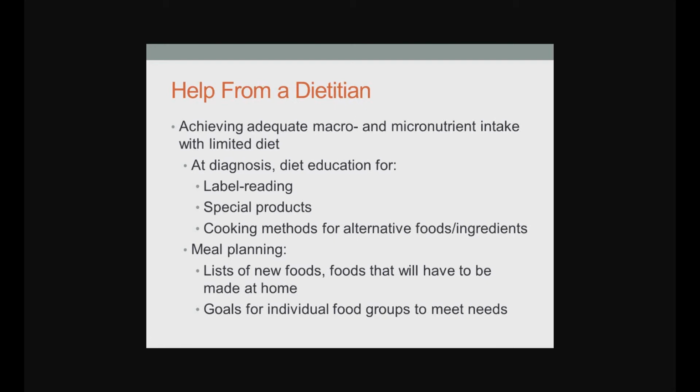I'm available and can do meal planning. That includes lists of new foods. So if we go through your diet or your child's diet and identify the foods that will have to be removed, I like to try to find an alternative for all of those, especially for the younger kids who really have their preferences. We have to decide if there are new foods available on the shelf or in the freezer section, or if we have to make them at home and how to do that. I do try to do my own cooking at home just to get an idea of what's going to work and what's not going to work.